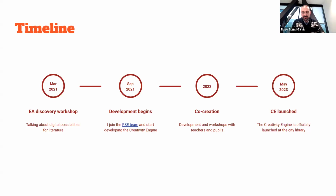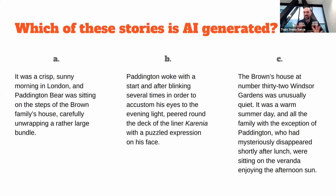Okay, so here's our first bit of interaction proper. I think you probably guessed that this was going to happen, but I'm going to ask you to identify what has been AI generated and what is real. Okay, so we have 3 starts of stories here. You're going to have to take your pick now, because when I move to the bit where you can actually make the selection, you won't be able to read the story and I won't be able to go back. So we're going to spend some time here. You have 3 options.